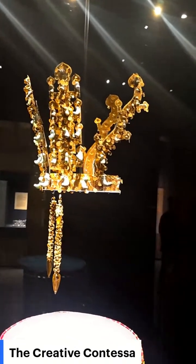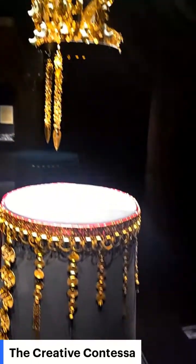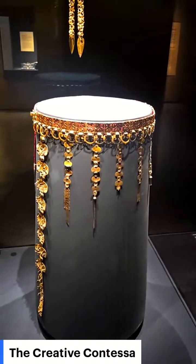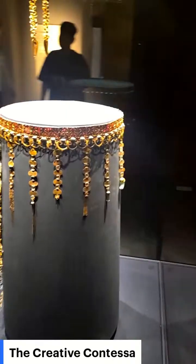Susan asked if there's any Queen Sondok pieces. I don't think they've excavated her tomb. But it is nearby. It is nearby, actually, relatively for us, anyway.